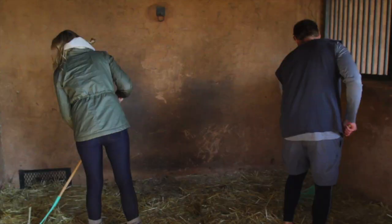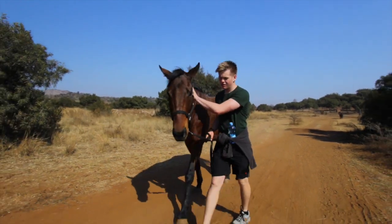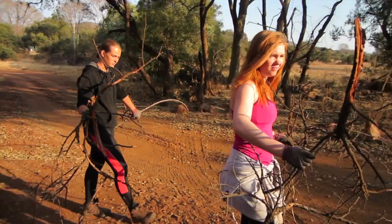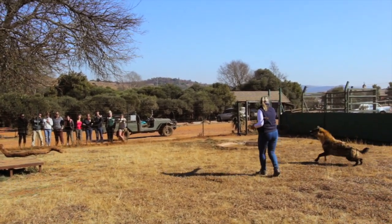Basically, we wake up at 7:30. Our first jobs are doing the stables. We clean out the stables for the horses. It's different every day, so we have different jobs, sweeping the roads, picking up twigs, or it could be doing more fun stuff like interacting with the animals, doing a bit of training.